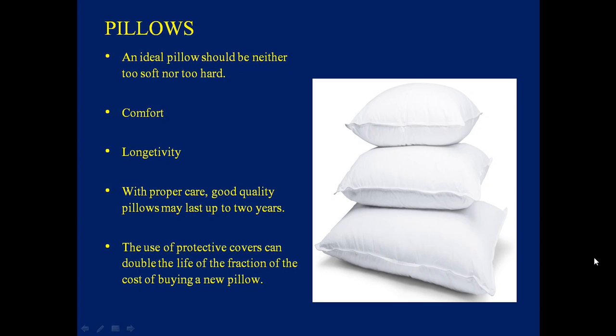You can also go for a pillow cover, which also increases the shelf life of the product, so you can go for a pillow cover and pillow protector as well.